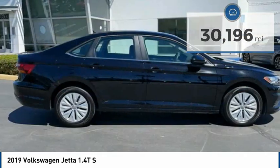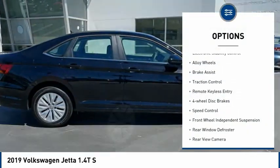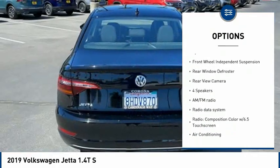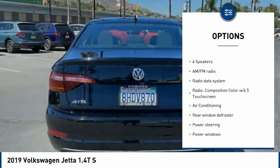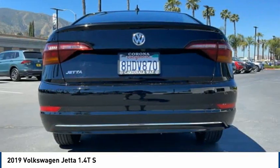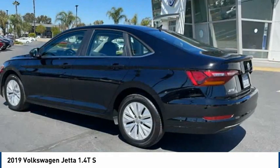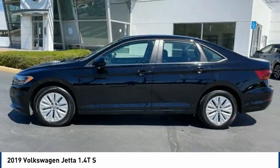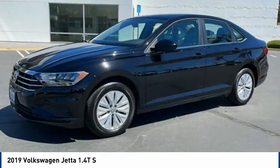Here are some of this vehicle's great options: electronic stability control, alloy wheels, brake assist, traction control, remote keyless entry, four-wheel disc brakes, speed control, front wheel independent suspension, rear window defroster, rear view camera. A vehicle like this doesn't come along every day. Come in and get it before someone else does.